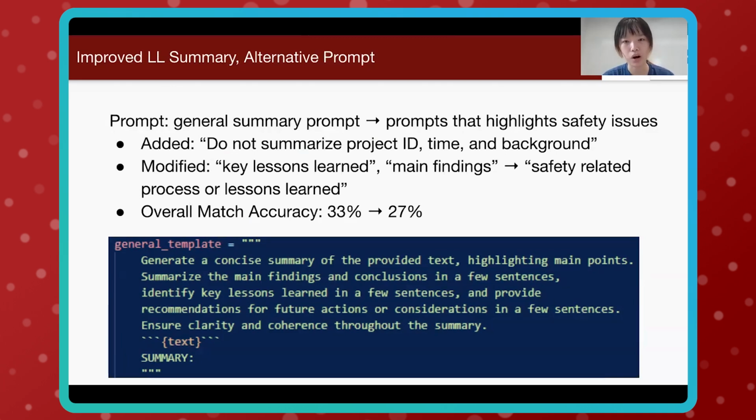So we tested prompts that highlight safety issues based on this. We added do not summarize project ID, time, and background, and we modified general terms like key lessons learned, main findings to safety-related process or lessons learned. We found out that the overall match accuracy decreases slightly from 33% to 27%. However, we believe that there is ample room for improvement in fine-tuning the prompt and finding the optimal solution for generating a meaningful summary.